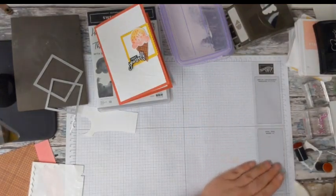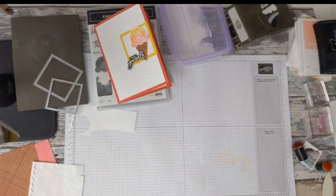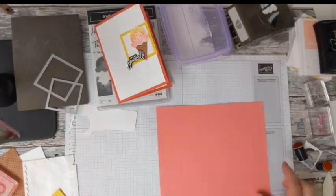So we will make another one, and I'm going to stick with that sponging theme. So the next card we're going to make, I have here, I've got a Flirty Flamingo piece of card.